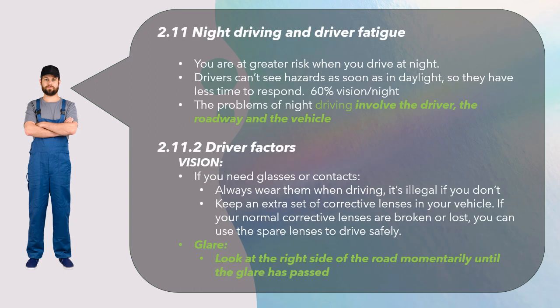Night driving and driver fatigue. You are at greater risk when you drive at night. Drivers can't see hazards as soon as in daylight, so they have less time to respond. You only have 60% vision at night. The problems of night driving involve the driver, the roadway, and the vehicle.